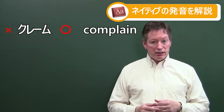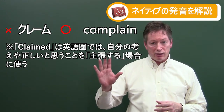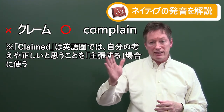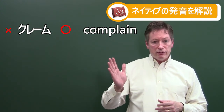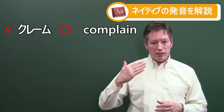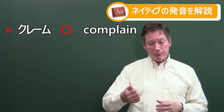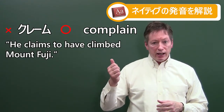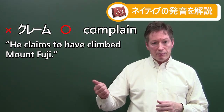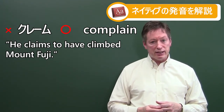Now, when is claim used in English? Claim is used in English when you speak about something that you profess, you think, or you say is going to be true. It's also a little bit in the sense that it may be not right or not correct or unwarranted. I'll give you an example of one claim in this case. He claims to have climbed Mount Fuji, but it wasn't actually true. But he said he did. That's the claim in that sense.